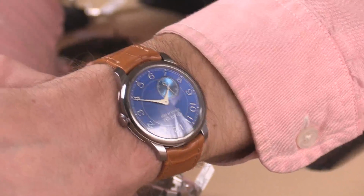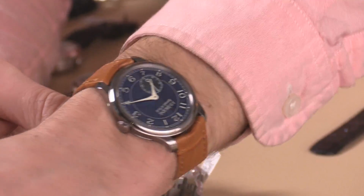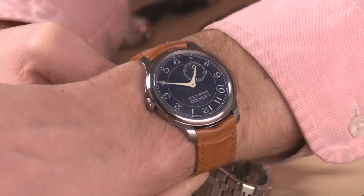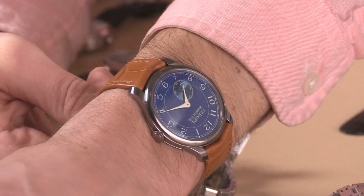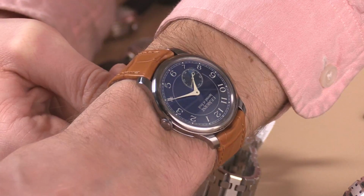Throw this watch on the wrist and you can see, especially with this interesting saddle brown strap, the watch has a handsome juxtaposition of colors and tones. Wearing flat, of course, under 10 millimeters thick, it is the consummate dress watch, even as its blue-gray tantalum gunmetal-like aesthetic wears well with informal attire.